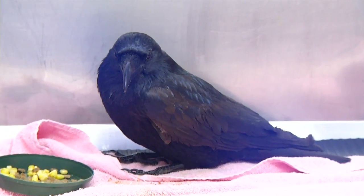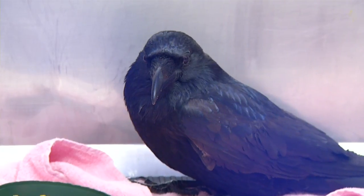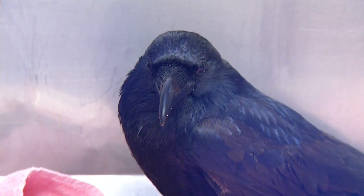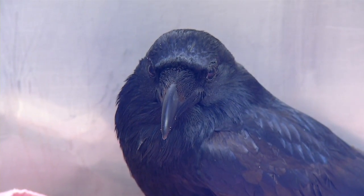She's what we consider to be overly quiet. So we'll mark her progress as it goes along, but she's eating great, she's bright and alert, she's bitey, very responsive, so that's a good thing. We're seeing those normal behaviors. She's just not as mobile as we'd like to see her.